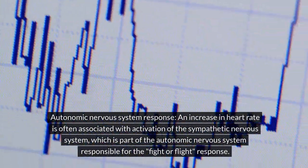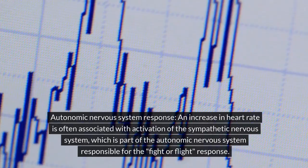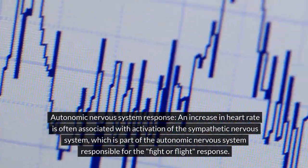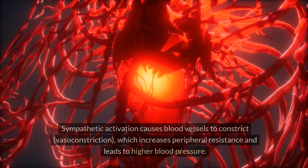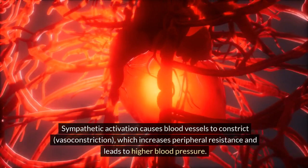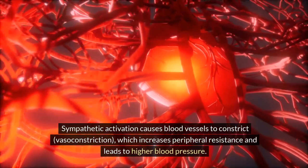3. Autonomic nervous system response. An increase in heart rate is often associated with activation of the sympathetic nervous system, which is part of the autonomic nervous system responsible for the fight or flight response. Sympathetic activation causes blood vessels to constrict, vasoconstriction, which increases peripheral resistance and leads to higher blood pressure.